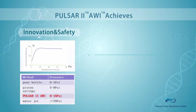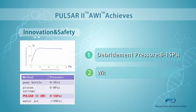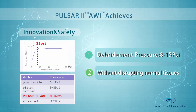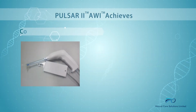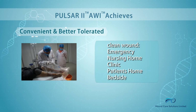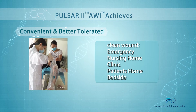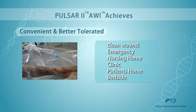Innovation and safety. Using 8 to 15 pounds per square inch of pressure provides selective hydromechanical debridement and removal of bacteria, necrotic tissue, and biofilm with each treatment without disrupting the underlying normal tissues. Convenient and better tolerated by patients. Portable equipment, no special environmental restrictions, wound cleaning at any time and anywhere, such as in an emergency or accident, nursing home, clinics, patient's home, and also at bedside.